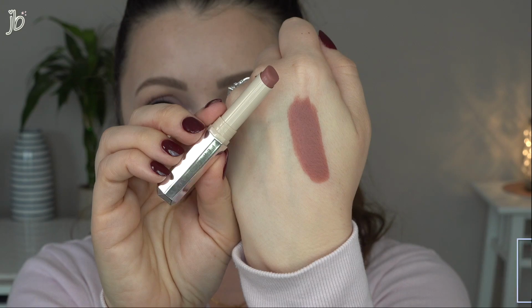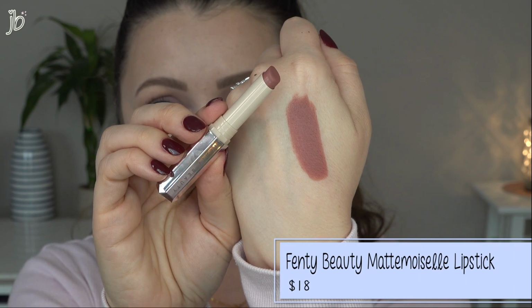I also tried the Fenty Mademoiselle Plush Matte Lipstick in Thick. Again, this just dried my lips out big time. Beautiful color, super glidey formula. It's super matte. I love the packaging. I love how thin it is, but you have to like matte lips. But I do like the color, and in the realm of matte lipsticks, I think it was good.